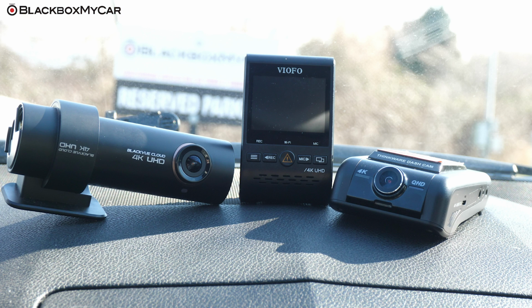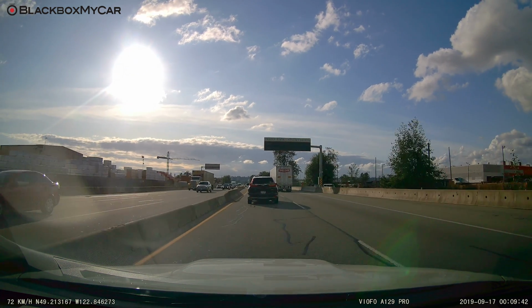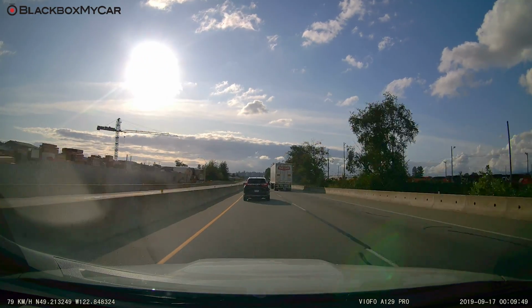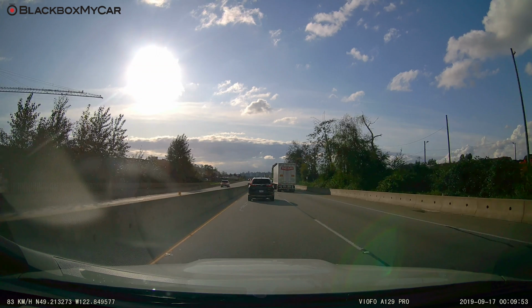As you can see, the VIOFO A129 Pro offers the highest bitrate of the three dash cams, and that's why many customers are saying the video quality is better than that of BlackVUE and THINKWARE. That is true particularly for daytime driving footage only. For nighttime or low light footage, the THINKWARE U1000 is still reportedly better.